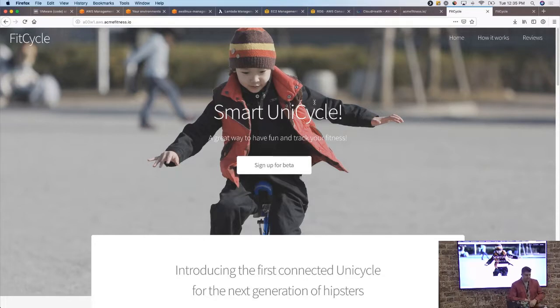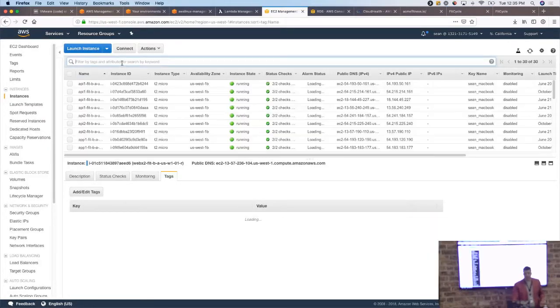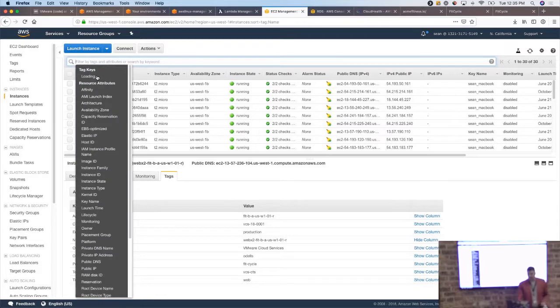One of them is fully built in EC2, utilizing what you would say, traditional instances or VM instances. So in my case, I have right here FitCycle. We do everything with tagging, right? We want to make sure we're utilizing the proper AWS resources.